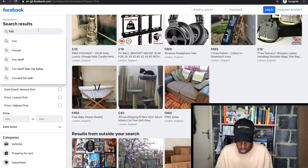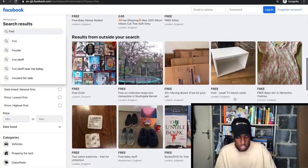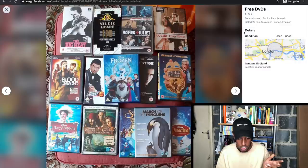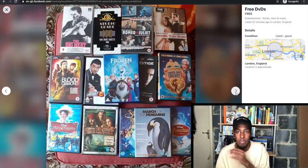So there's just, okay, here we have some items, more items here. So here you go, we wrote three lower capitals. If people give me free DVDs away, this is 22 minutes ago, so this is perfect. Look at this. You're telling me right now that you can't resell any of these DVDs, because I'm 110% sure you will definitely make money. Plus, you got them for free, so you 100% make money.